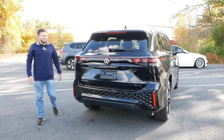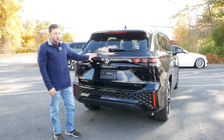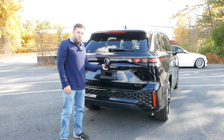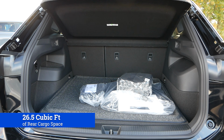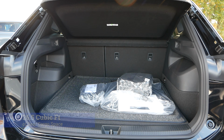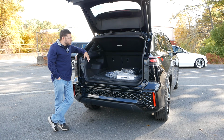And then returning to the rear fascia to take a look at the cargo area for the 2026 Volkswagen Tiguan R-Line Turbo. As expected, you are going to have a power liftgate. And inside, behind the second row seats, you're looking at right around 26.5 cubic feet of room, which admittedly is not the best in this class. This would be similar to a Mazda CX-5.